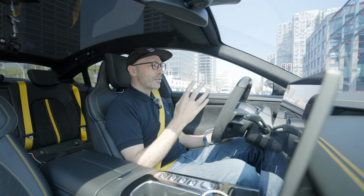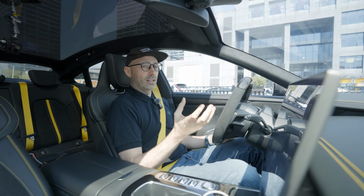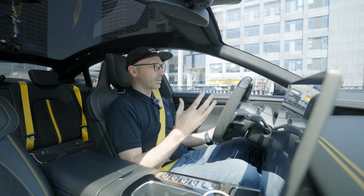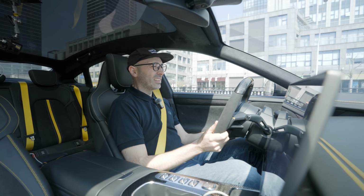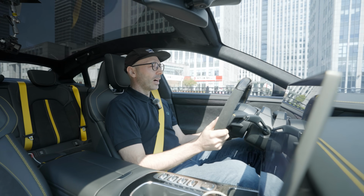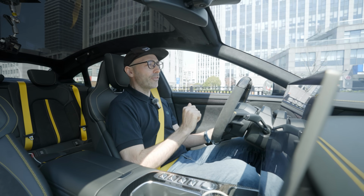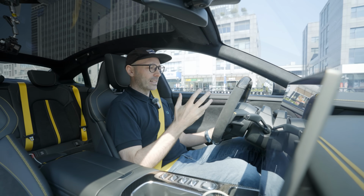Now, I think for me, one of the best performing electric cars is actually the Tesla Model 3 Performance. I still think the handling in that is really good. Also like the Polestar as well. This beats both. And I'm very surprised. I was not expecting Xiaomi to come out with their first car and be able to produce a really nicely handling car like this.